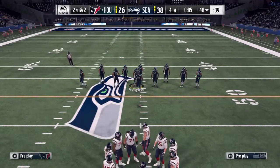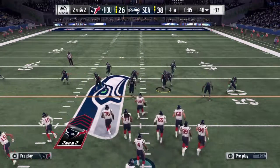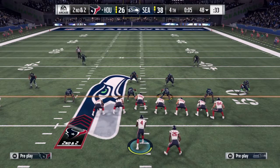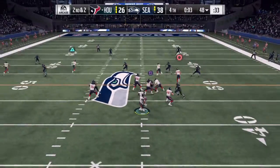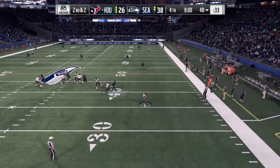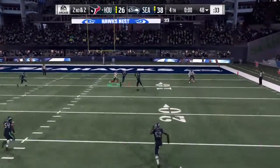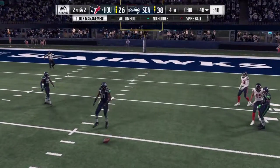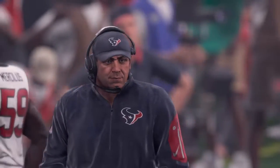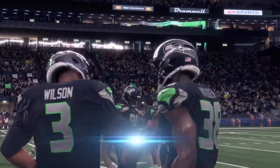And this looks to probably be the final play. One last throw here for Watson. Rolling to his right. He's going to let it fly. And that will be incomplete as time has run out on this football game.